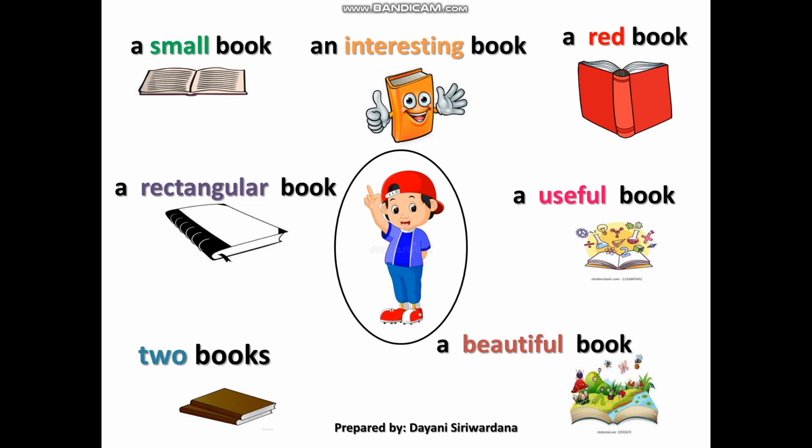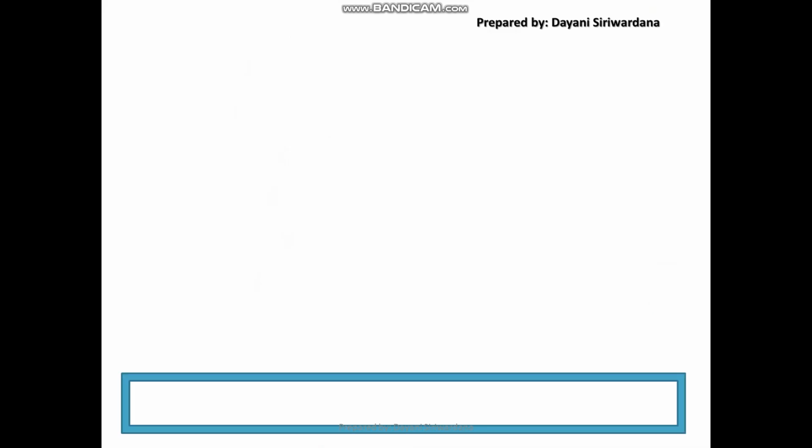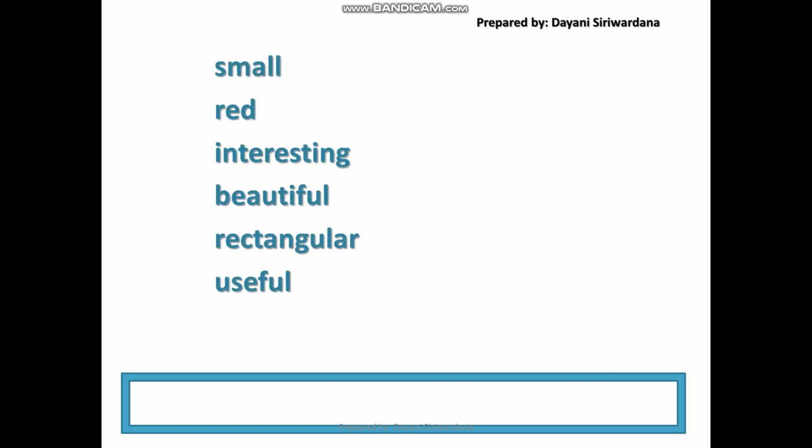So, what do you say about these words? They describe the noun book. Adjectives. So, let's learn about adjectives today. Let's read these words. Small, red, interesting, 2, beautiful, rectangular, useful. All these words describe the noun book. So we call these words adjectives.